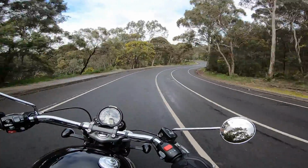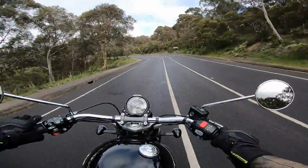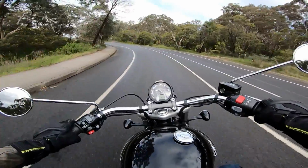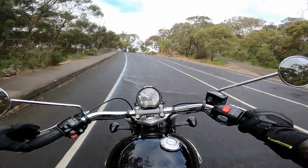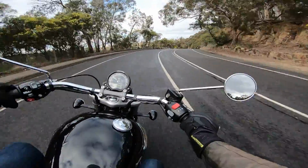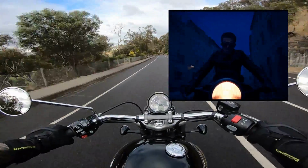So if you just jumped off a Bonneville Bobber and onto the Speedmaster, the first thing I'm sure you'd notice are these big wide and round bars. You don't see bars like this much anymore. It kind of makes me feel like Willem Dafoe's character in that Wes Anderson movie. I'll edit in some context.